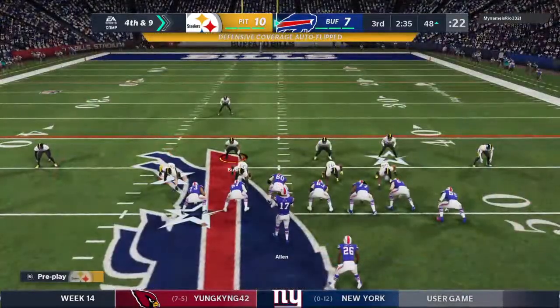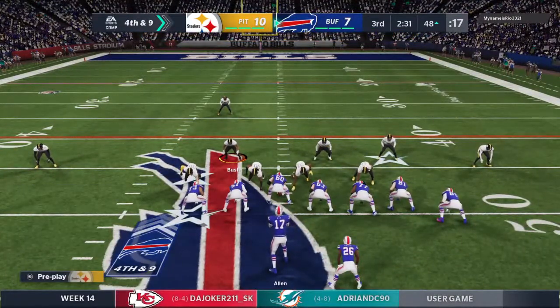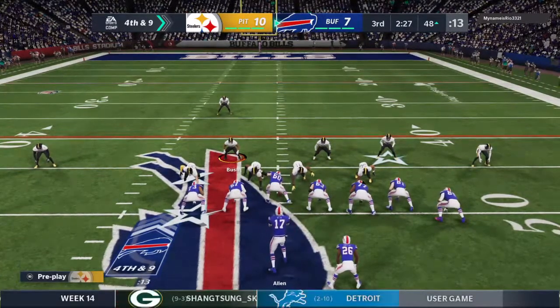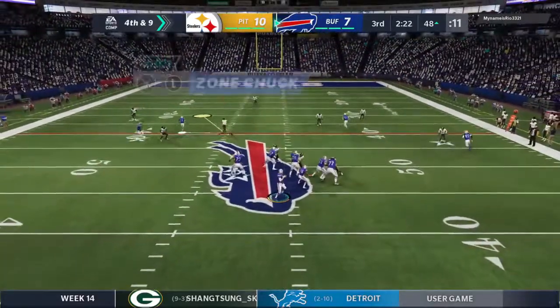This offense converted once on 4th down earlier. Now they're out there again to try once more. Alert, alert, alert. Double dog. That's the way. Shoot. Operating from the gun.